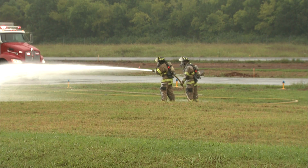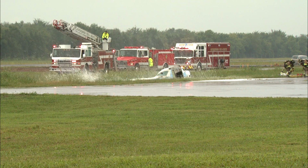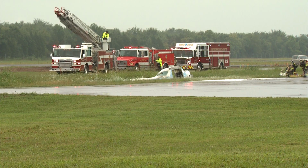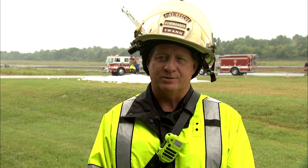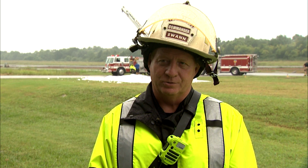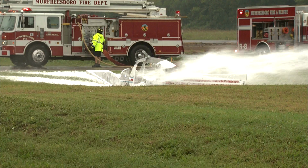As busy as the Murfreesboro Airport is, a plane could potentially crash anywhere in the city. That's why the training is so important. Yeah, so the two engine companies that we use today, they have foam tanks that are established already on the engine companies. So they have approximately 25 to 30 gallons of foam in that foam tank. So as it's drawn down through the pump, it actually mixes with the water, goes out the hoses, and at the end of the hose line, if you'll notice, there's an aerator. It's pretty much a screen, and as that water and foam goes out that aerator, it produces that fluff.